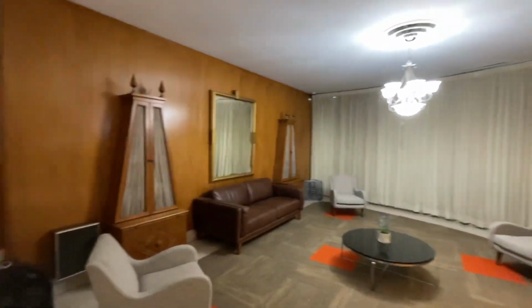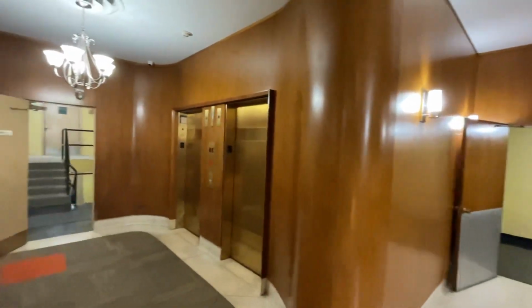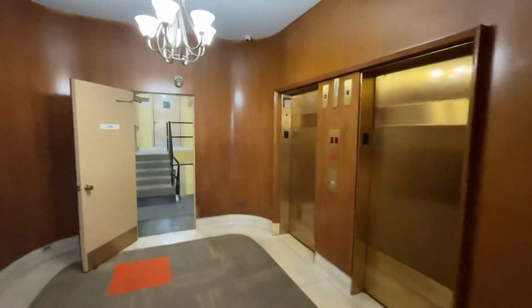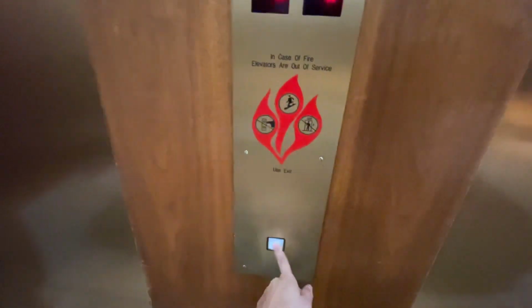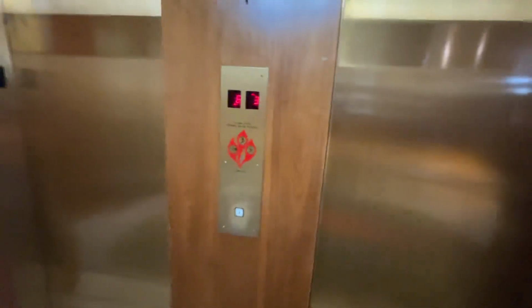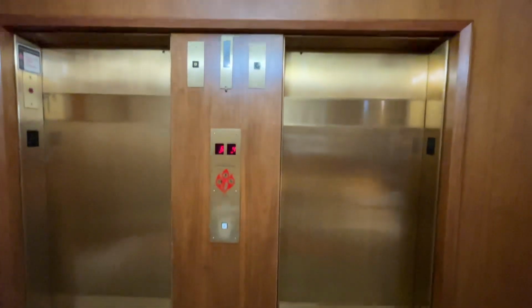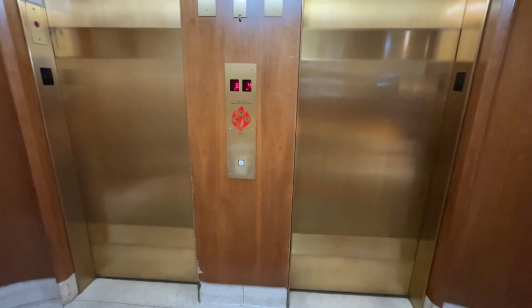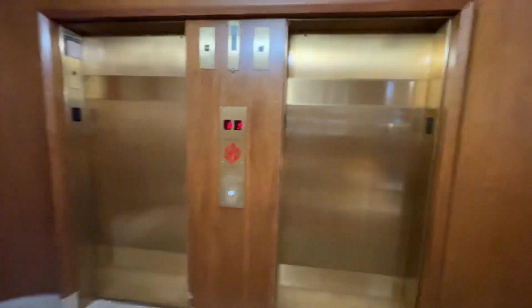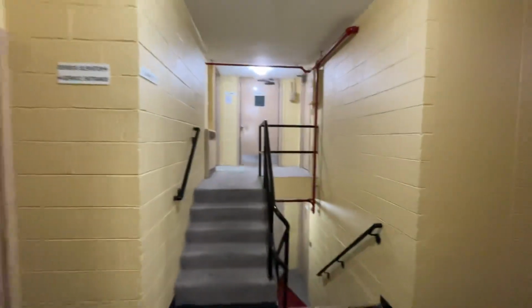Here we are in this very old 50s, 60s style apartment building in Evanston. And check this out. See which one's gonna come. In the meantime, here's what the interior looks like.